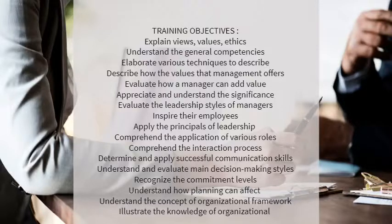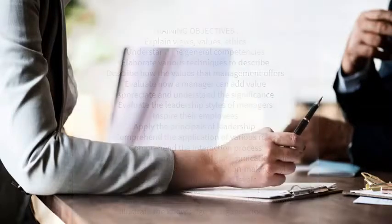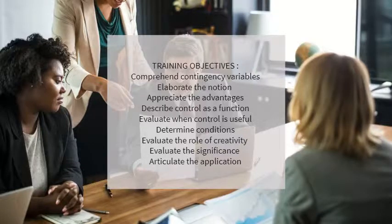Understand the concept of organizational framework. Illustrate the knowledge of organizational design alternatives. Comprehend contingency variables. Elaborate the notion of the boundary-less organization. Appreciate the advantages of a learning organization. Describe control as a function of management. Evaluate when control is useful and when it is not. Determine conditions in which they need to modify their strategies.